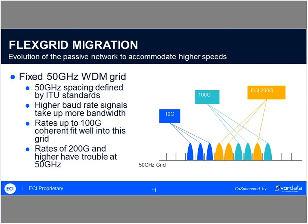This has been the standard for years and years since WDM came out. We started with a 100 gigahertz grid, quickly went to 50 gigahertz, and we've sort of stayed there for a long time. It's been very useful because rates up to 100 gig coherent, the stuff that's deployed now, fit very well into this. 100 gig starts to get close to the edge. There are some 200 gig solutions that also fit in there pretty well, but some of them don't. We're starting to see the issues there.